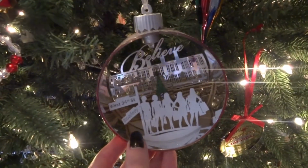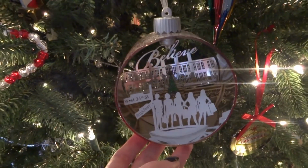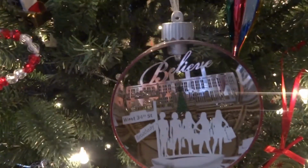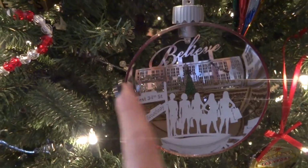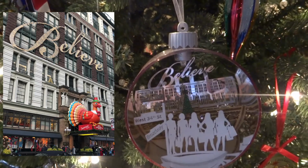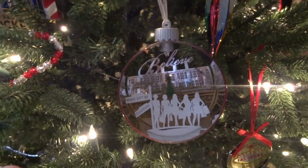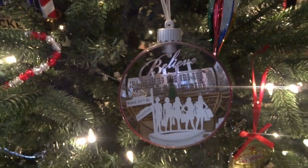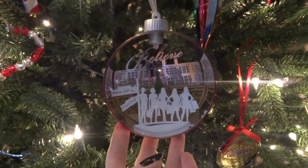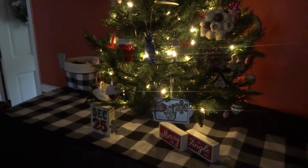This is a Macy's ornament, and I got one and my mom got one last year when I was living in New York, and it's just really special to me, and I'm sure it is to her, because this is the front of Macy's in the back, and there was a sign that looked just like that on the top of Macy's. We were there for the Thanksgiving Day parade, and obviously I got to walk by Macy's every single day when I was living and working in New York, and it lights up, but I just think this one's really special. Then moving on into the kitchen, lighting is going to be a problem today.